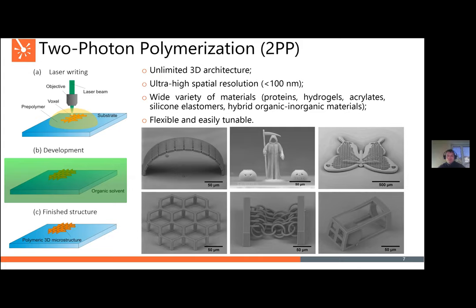irreversible chemical change, which is then stable enough to withstand organic solvent, and this is how we print a 3D structure. And because of that, it's very flexible, it's easy to do for specific applications, and as seen in the last two pictures, it also allows us to make assembly-free micromechanical structures, which can then move and perform some specific function.